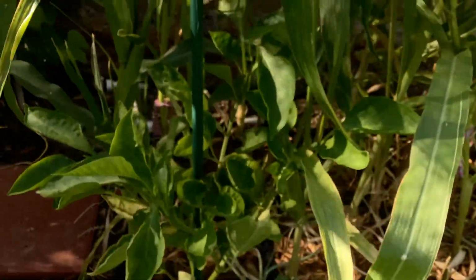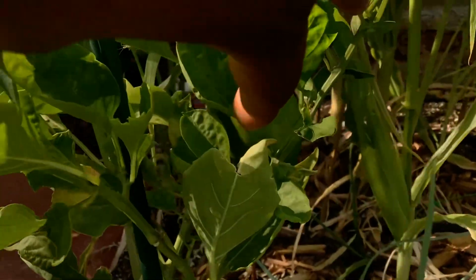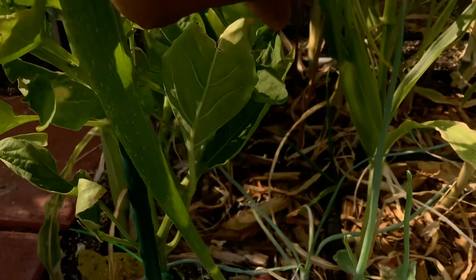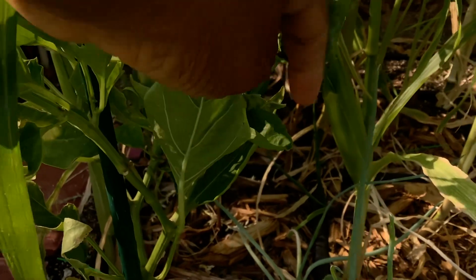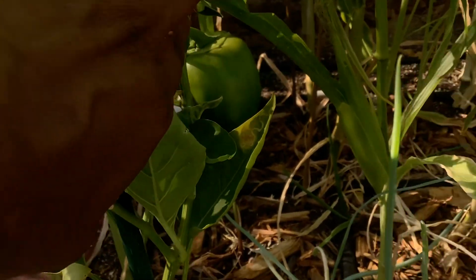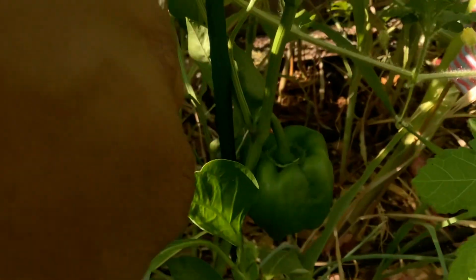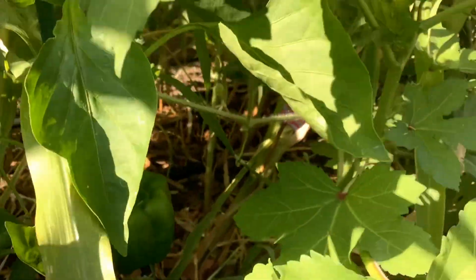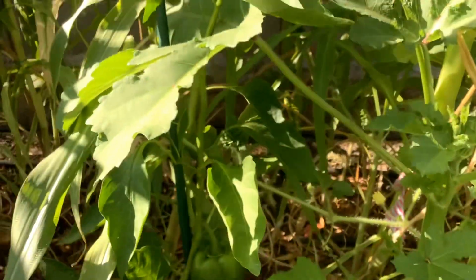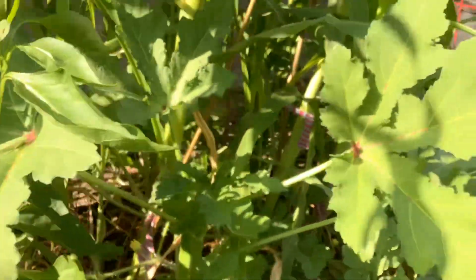Over here, I have a bell pepper in there, if you can see it. I hope you can see that. There it is. And then I have another one over here. I'm waiting till they turn red or yellow, orange hopefully, because I don't like green peppers. I do like the other colors.